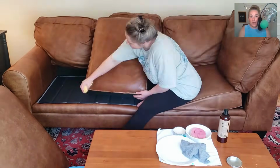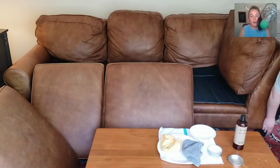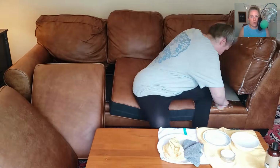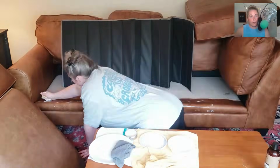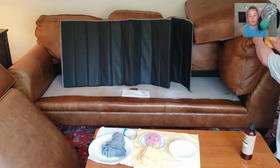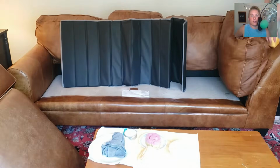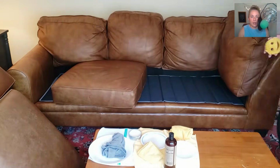I also did vacuum in between the couch, and that's something that our cleaner already does anyway, but again, I always just like to do it myself as well. But yeah, you basically do the saddle soap, and you then wipe off the excess, but you're trying to just ensure that the leather is clean so that it can basically receive the conditioner as best it can.